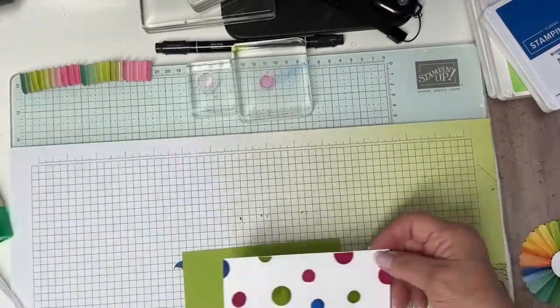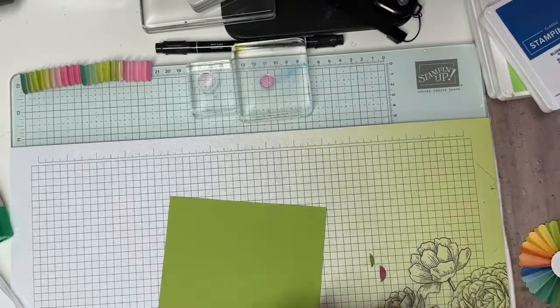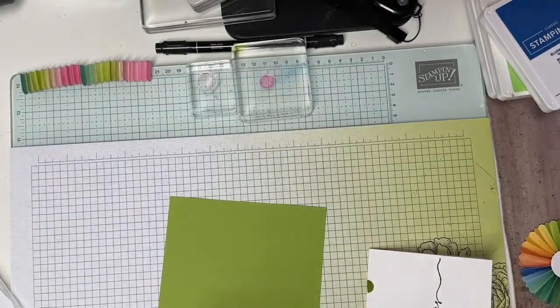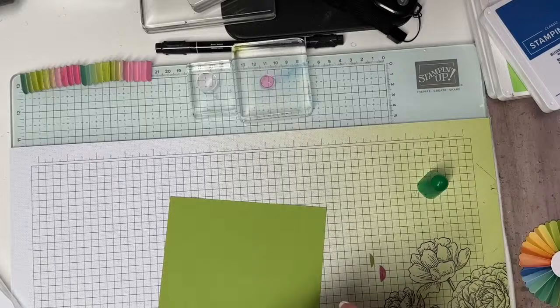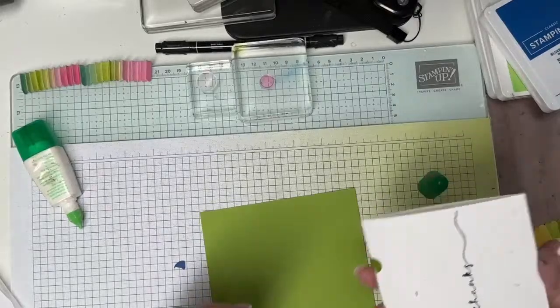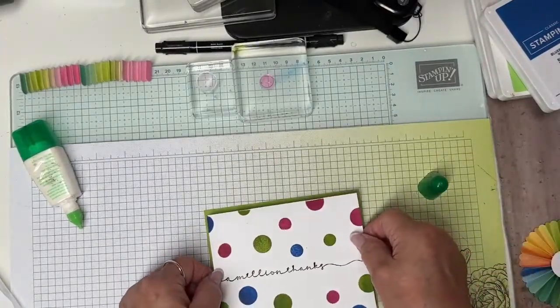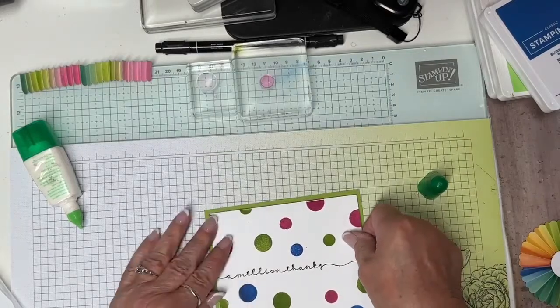Okay, so now I'm going to glue that down here. Thank heaven people don't see the backs of some of my cards because it's so much fun to be able to just turn them over.